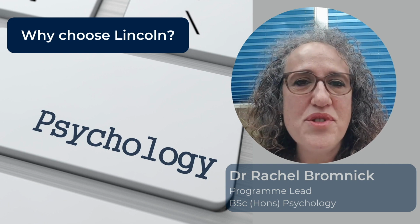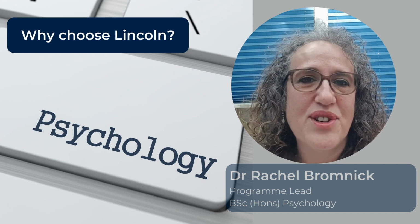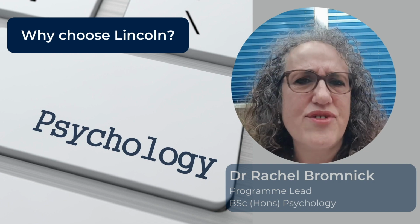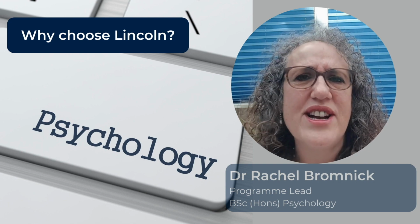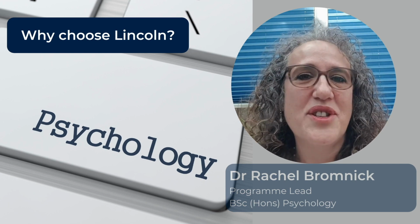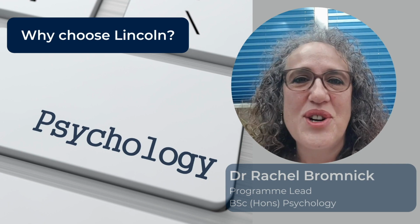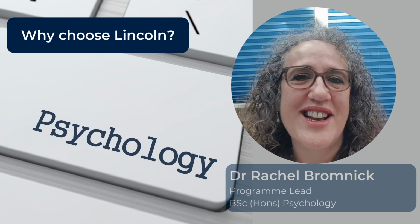So by the time you move through into your second and third year, a large proportion of your degree will be determined by modules that you will choose from a big range of topics, including clinical and forensic in particular, but also the chance to study things like primate behaviour and organisational topics. Subjects that reflect the staff specialities and interests. So a unique part of studying psychology at Lincoln is that elective choice, as well as high quality modules that cover the BPS curriculum.